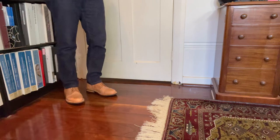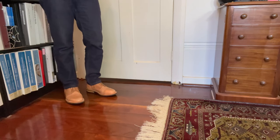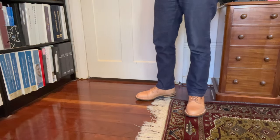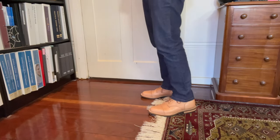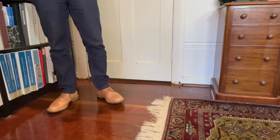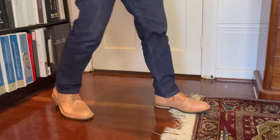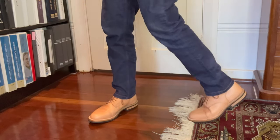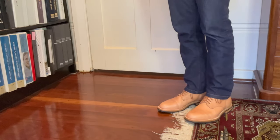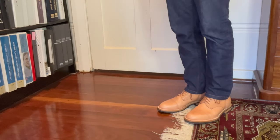So there might be a difference of maybe 1 or 2 millimeters, but it's enough to make me feel like in these, I need to wear some thicker socks. I'm wearing dress socks at the moment, and I have worn them with thick boot socks, and they feel much better. As you can see, it's very flexible. I'm not getting any resistance or much of a heel slip. I've already worn these, I think, about 2 days. It might be 2.5 days.